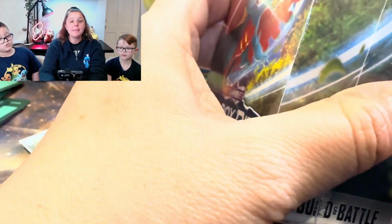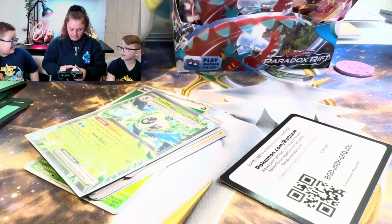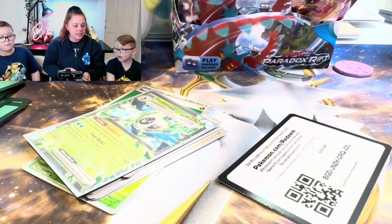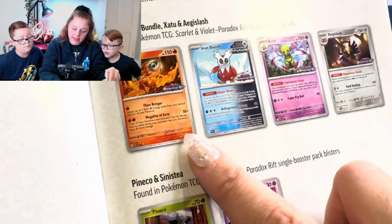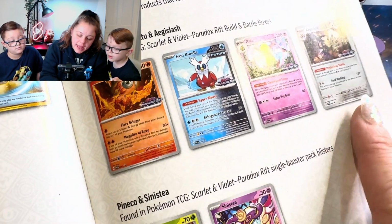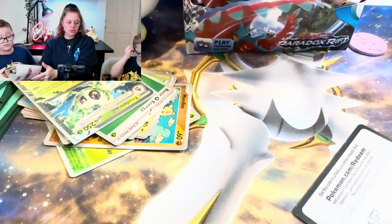But maybe we should open up the Build and Battle and you guys could open the rest. So we'll do two each. Oh, wait. There's going to be that holo inside. It's one of four, right? Yeah, one of four promo cards. I don't know what the promo cards are because I didn't look in the book. Me neither. There's Chi-Yu, Iron Bundle, Zapdos, and Aegislash. One of those. I hope we get Iron Bundle.